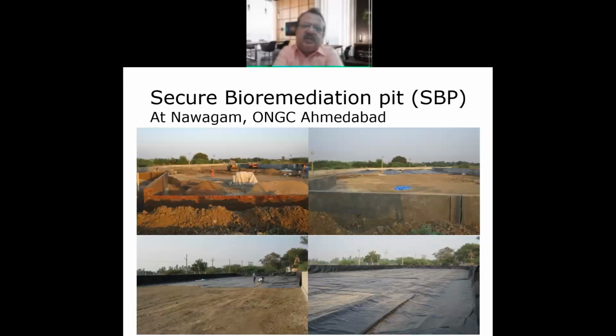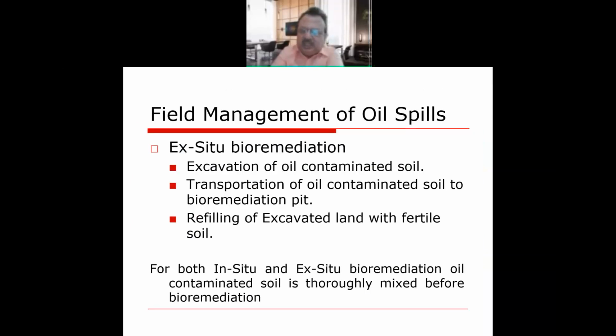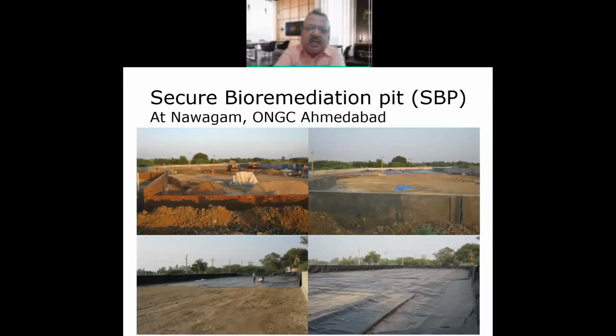Now these pictures will make everything clear. This is a secured bioremediation pit under construction. In the second picture, you can see it has been constructed. In the third picture, you can see the liner is being laid. In the fourth picture, the liner has been completely laid, not only at the bottom of the pit, but onto the side walls also. This is a 500 micron HDPE liner.